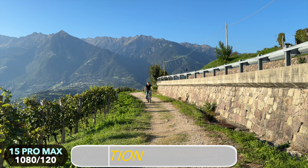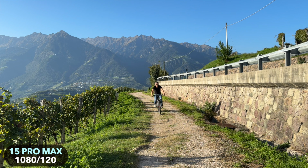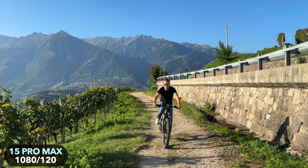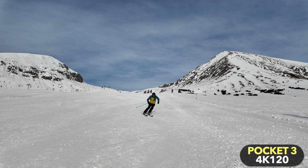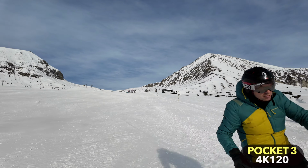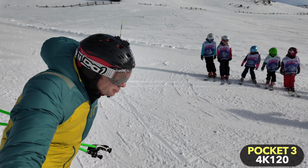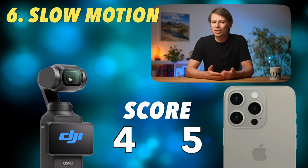What is a clear weakness of the iPhone, however, are slow motion shots. For some inexplicable reason, the iPhone is not able to take slow motion shots in 4K. This is only possible in 1080, and the image quality is correspondingly poor. This is much better with the Pocket 3. The Pocket 3 can take slow motion shots in 4K at 120 frames per second, and the recording quality is excellent. 1 point for the Pocket 3.